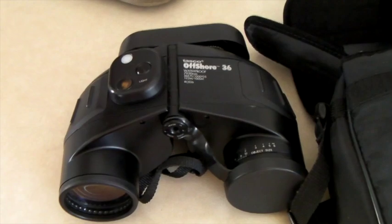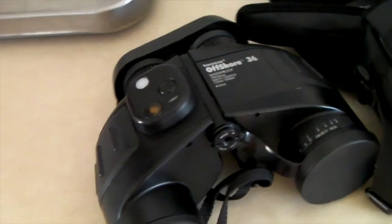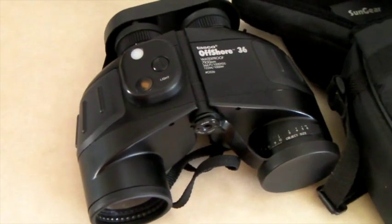These are a pair of Tasco Offshore binoculars. It's missing one cap here, but it does have the cap up here. It's got the case. I think we paid no more than $10 for these, and they sold for $125. So these are always a good bet.